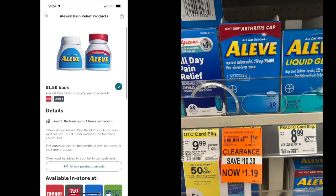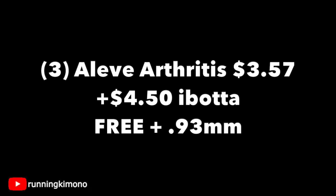Just to show you the UPC of the product that I grabbed in case you're like, hey, I need to get the exact one. Clearance is always your mileage may vary, so definitely ask for a price check before you buy it. So grabbing 3 of them, for me, it was $3.57. I got $4.50 back from Ibotta, so it made it free plus a 93-cent money maker, and who doesn't love that?